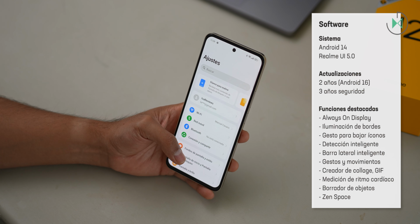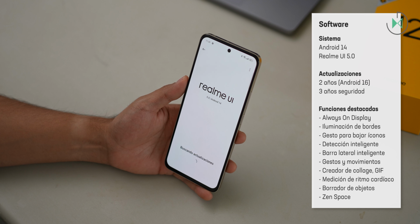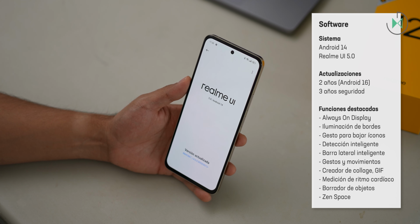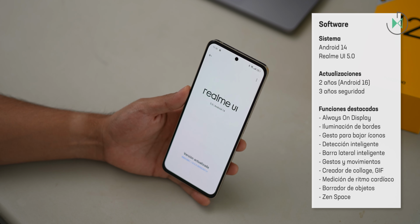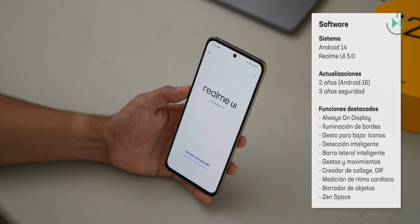This device comes with Android 14 and realme UI 5. This is excellent news because it has the latest version of both, also as promised 2 years of software updates and 3 years of security patches, although it is not the highest in the industry, but at least you have guaranteed that it will receive a few more years of life so that it does not become outdated so fast.